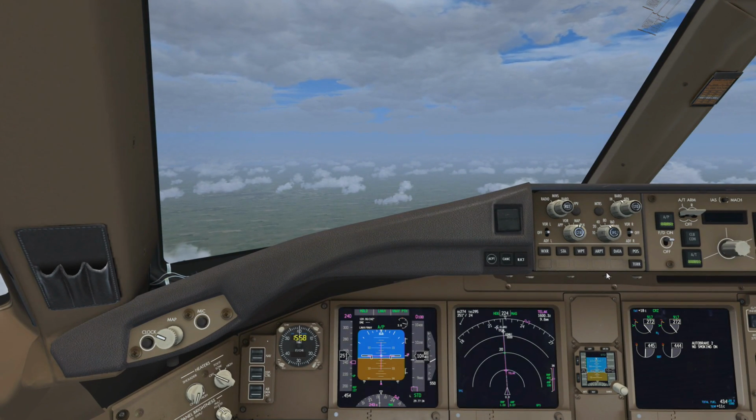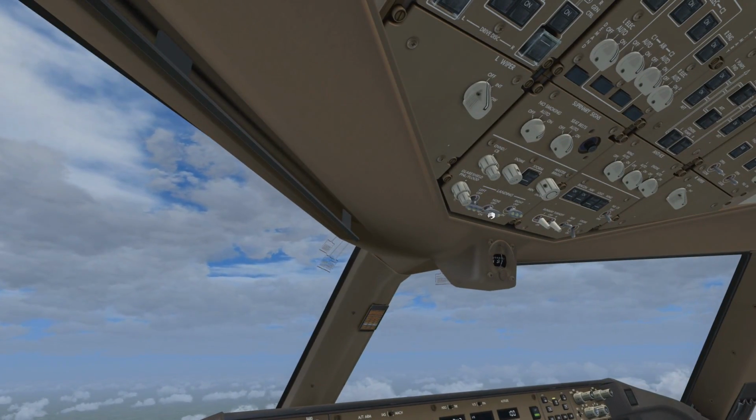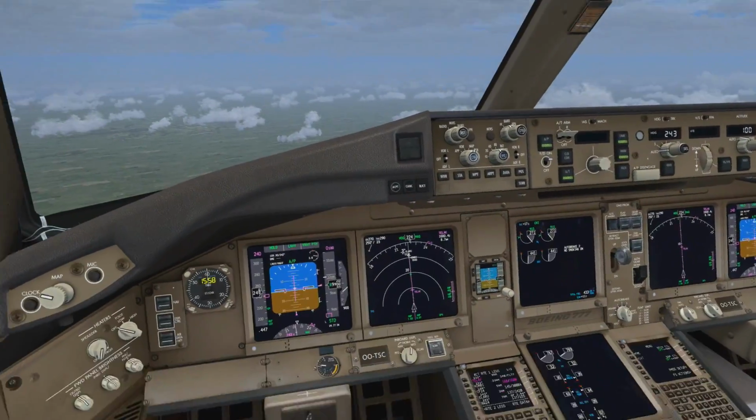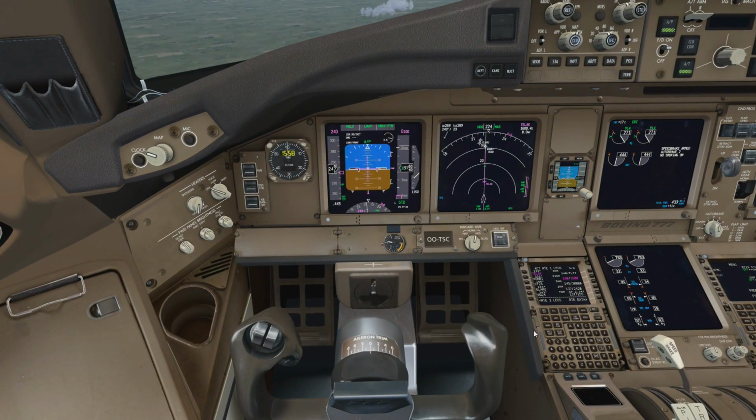Knock this range down a little bit. I've already set the heading to the runway heading. Coming up on 10,000. Landing lights come on. Auto brakes are at 2. Let's go ahead and arm the spoilers. Speed brake.